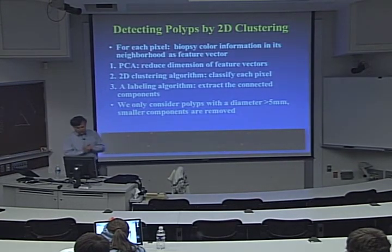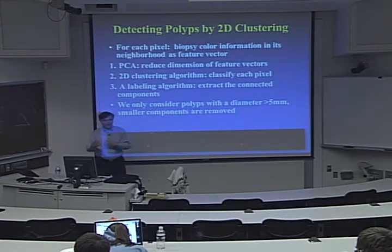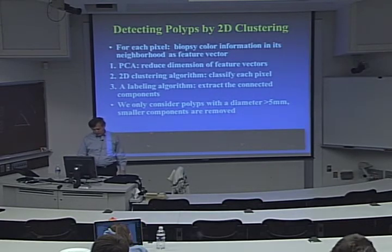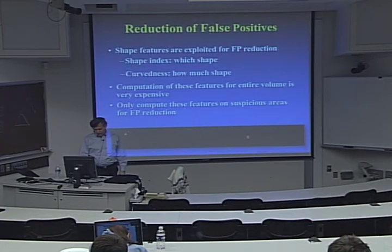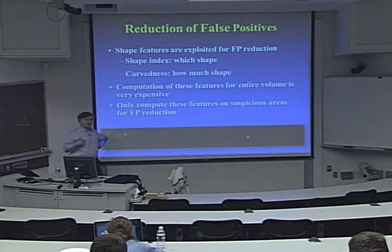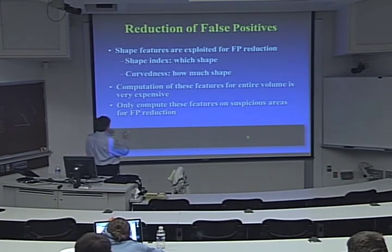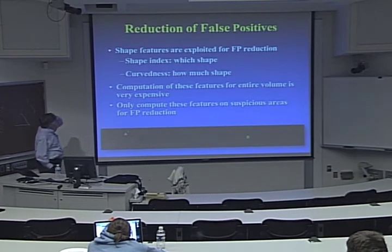So after we do this volume rendering on the entire colon, we do clustering. And we found these areas that have this reddish neighborhood. And we look only at those that are larger than 5 millimeters, because below 5 millimeters it's not clinically significant. And then we have to reduce some of the false positives, because there's a lot of them, and the doctors would not want to look at 30 or 40 of them, so we want to reduce it, and we do the reduction by looking at shape features.